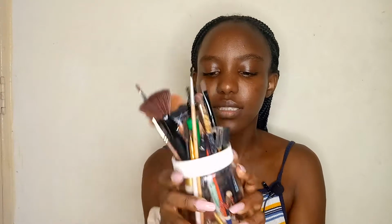She's here in this Nutella container that I removed the sticker from way back, I think in high school. Of course, that time I never had a lot of brushes, and right now I have enough.